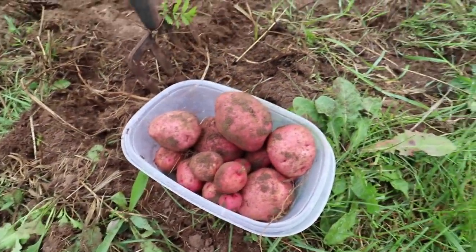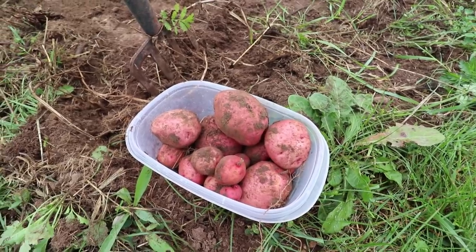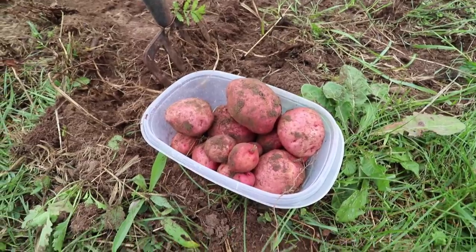That's pretty good. You know, yesterday we got almost an inch and a quarter of rain, and it was still bone dry on the bottom. It's just, we need so much rain up here.